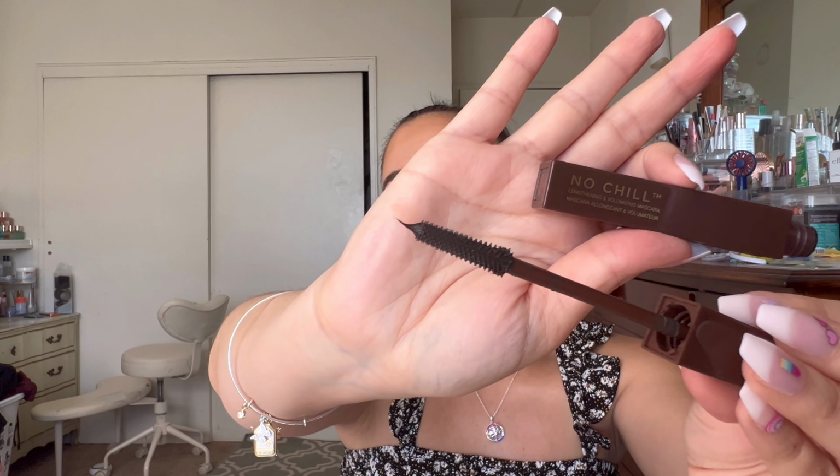So because I already opened it, I'm just gonna throw it in with the rest of my mascaras. You can see it has a rubber brush, and I'll just use it. But yeah, again, it's not a bad mascara. It just wasn't like, oh my god, this is the best thing ever, you know?